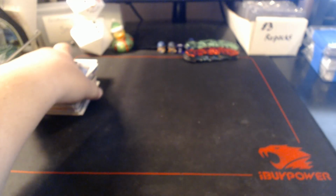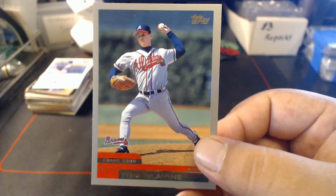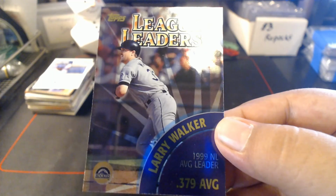So let's go ahead and grab another stack here. We're getting some more modern stuff. Entering the 2000s, we got 2000 Topps Edgar, Vladdy Daddy, Glavine, Harold Baines, League Leaders Larry Walker hit .379. Phew. He was raking that year.